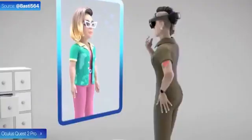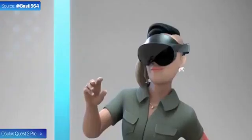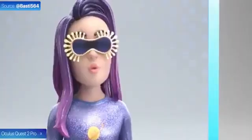And Facebook, now Meta, confirmed that they are working on a Pro version that is rumored to come out around April to May. We did actually have some leaked promotional material which showed professional use cases, such as emailing and chatting and even 3D modeling, all of which remind me a lot of Microsoft's HoloLens. In one of these videos, it appeared that the Quest Pro might even be able to track your facial expressions.